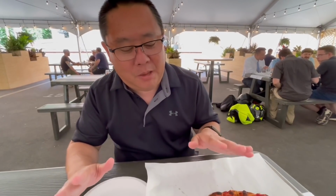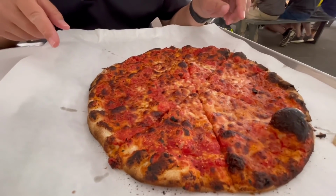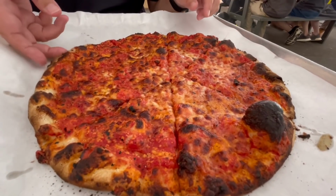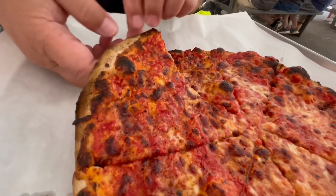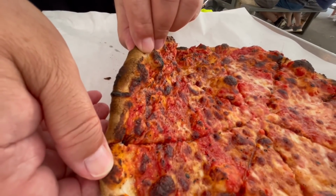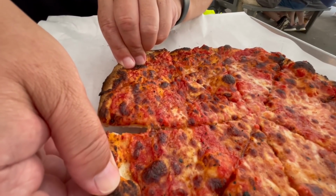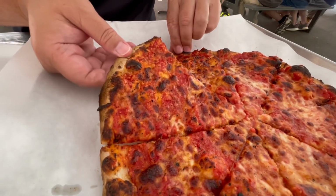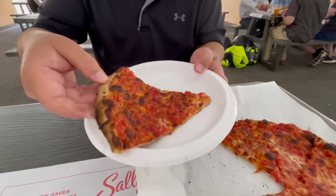To mention, Sally's has been slinging pies since 1938, so I think they know a thing or two about making pizzas. This is a small mozzarella and tomato sauce pie. Of course, you could add toppings and anything you want onto it, but we got the original OG right here. It's very hot, just came out of the oven. Here we go.